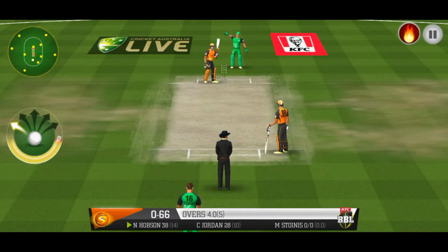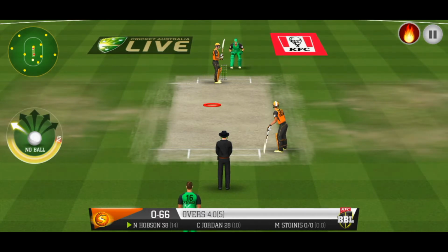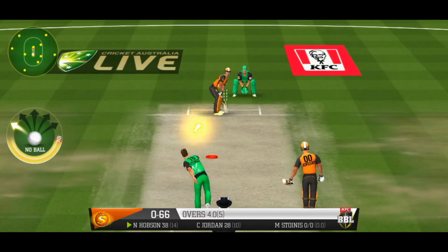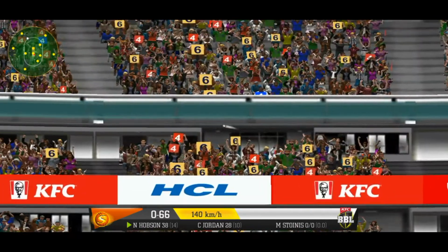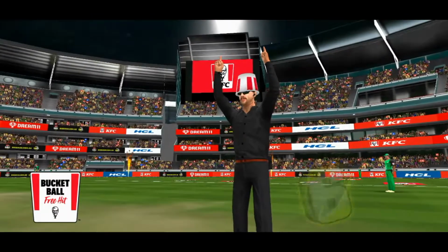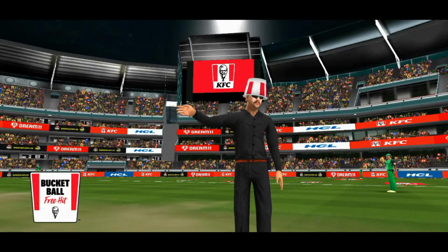Will this medium pacer make the difference? We'll soon find out. Oh dear, that's no good. A no ball gives away a freebie. No ball. Free hit.